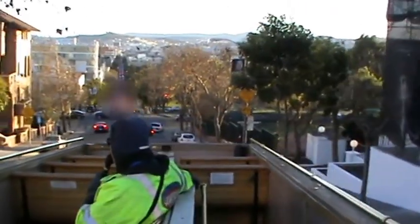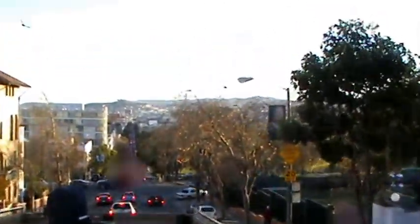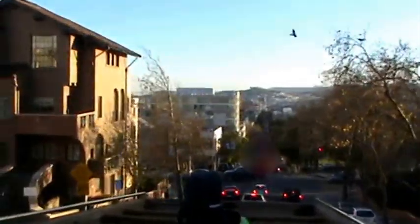Most of the parks in San Francisco, like the one coming up on the right, are built on hillsides because we're a very hilly city, 47 hills. And our next destination, oh man, look at all this traffic, is Alamo Square, which is also a park on a hillside.